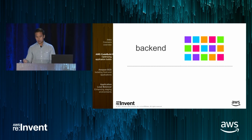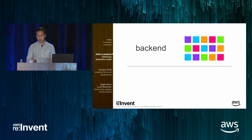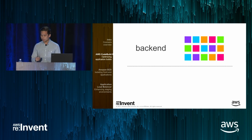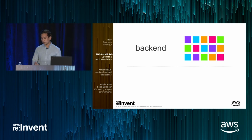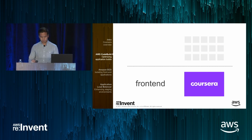So at Coursera, we have always treated our backend and frontend as separate code entities, right? Our backend was always organized as microservices, and honestly, that worked really well for us, and that stood the test of time very well. So I'm not going to talk about that today. What I want to talk about is our frontend.